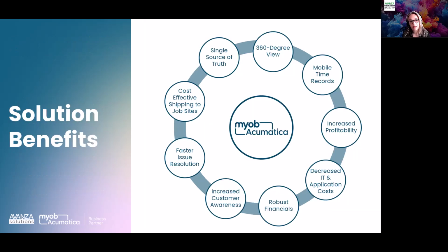Now, when considering the benefits of a solution like MYOB Acumatica, several key advantages stand out. Firstly, MYOB Acumatica provides a single source of truth, thus ensuring that all master information is centralized and easily accessible. This facilitates seamless data transfer from the field to the office thanks to its cloud environment. Additionally, MYOB Acumatica helps reduce IT and application costs by leveraging cloud hosting. It also enhances issue resolution by streamlining processes and providing comprehensive visibility.